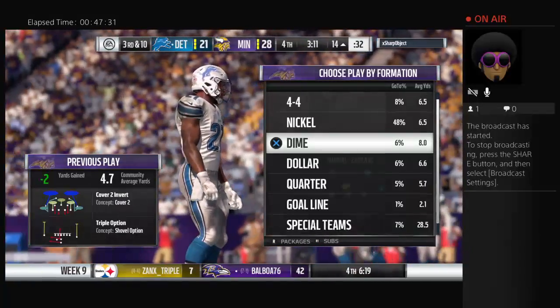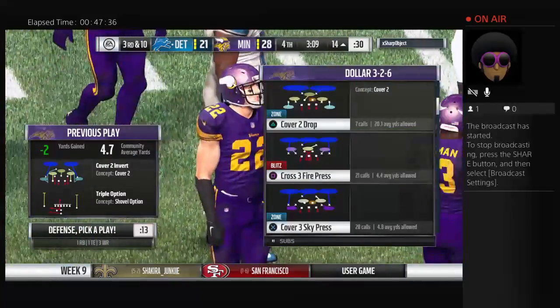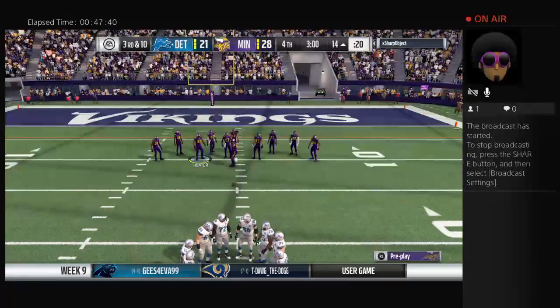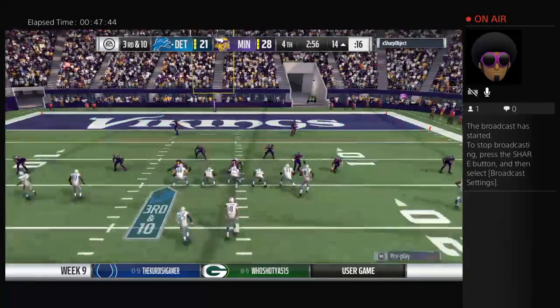Oftentimes when you're not winning at the point of attack for an offensive line, maybe they're getting out physical, spread things out a little bit, make it more of a one-on-one blocking scheme. Then you don't have to win it physically. You just have to win it by position. That may open things up for your running backs.